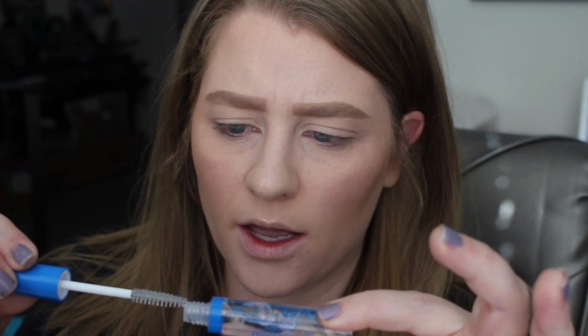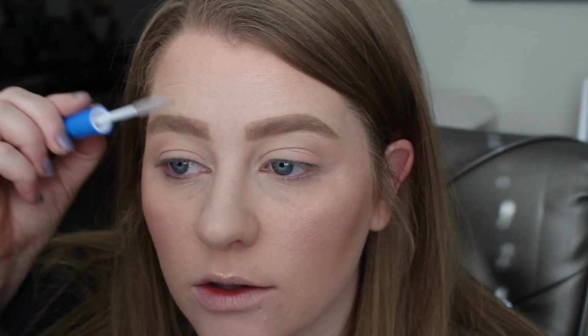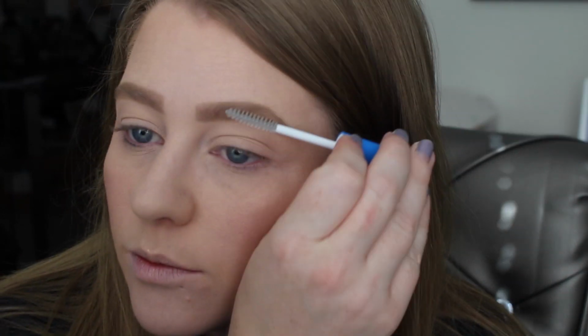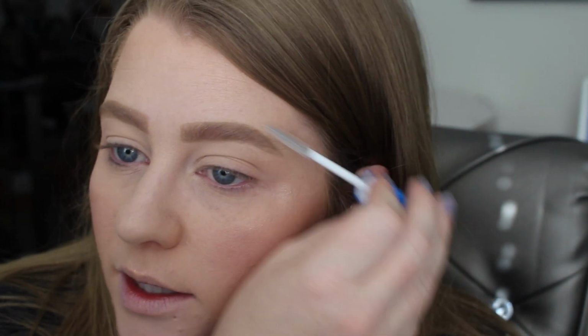Okay, so I'm gonna do my brows off camera and I will come back at ya. So I did my brows, but she also sent me a Wet n Wild clear brow gel, and this is called Mega Clear, and it's just like a traditional spoolie. Let's see if it works better than the two that I have now, because that would be a great alternative, because it's definitely more cost effective, or cost friendly, but budget friendly.